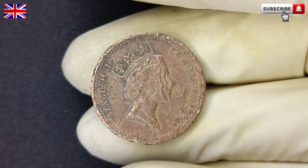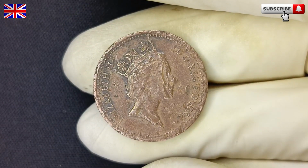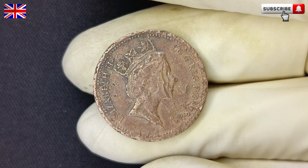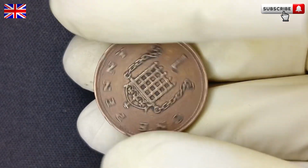The story begins at the Royal Mint, the venerable institution responsible for creating the coinage of the realm for over a millennium. Located in Llantrisant, South Wales, the Royal Mint was in the midst of modernizing.